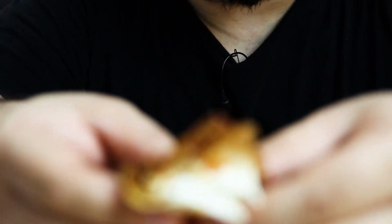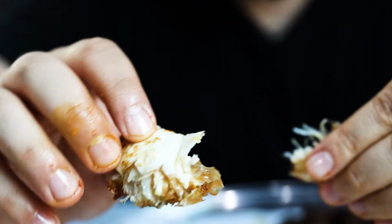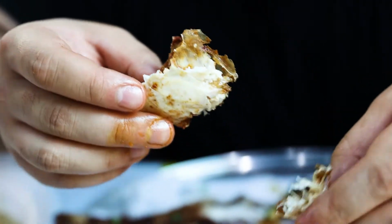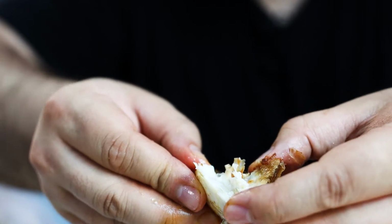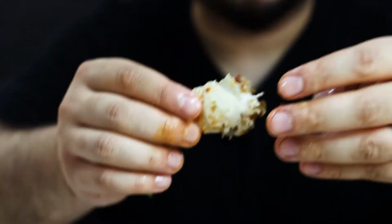That is so nice. Let me get this other side here. I'm gonna suck the flesh out of this side too. It's fried so much that you can probably just eat all of that shell, but I'm not gonna. Let's do this. Look at that, dude. It's so nice and juicy, that crab meat. All right, let's get all that meat out of that shell right now. That is insane. That is so freaking good.